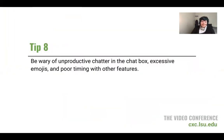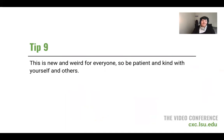So I remind you, be wary of unproductive chatter in the chat box, excessive emojis, and poor timing with using other features. And then lastly, remember that this is new and weird for everyone, particularly in a remote learning setting. So be patient and kind with yourself and with others, because we will get through this together.